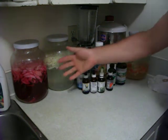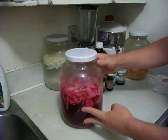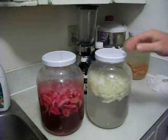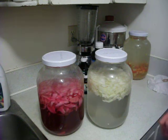fermented foods and drinks I have here. This one is the red or purple cabbage Rejuvelac here. If you want to watch the video on exactly how to make these, up here at the top right of the screen you will see a video on how to make these two drinks. I'll briefly describe it now.